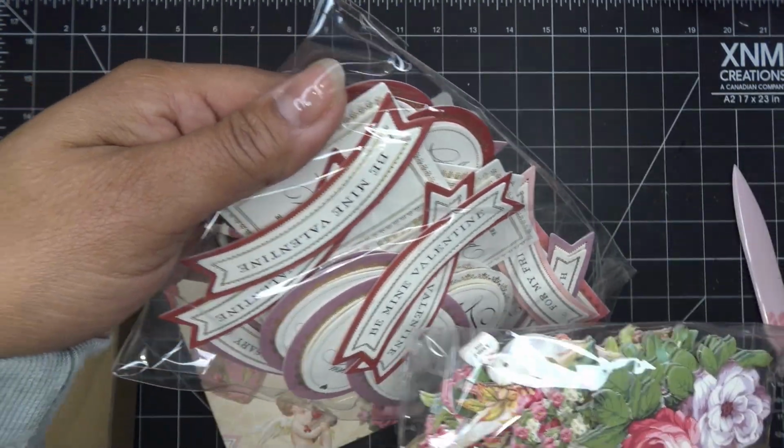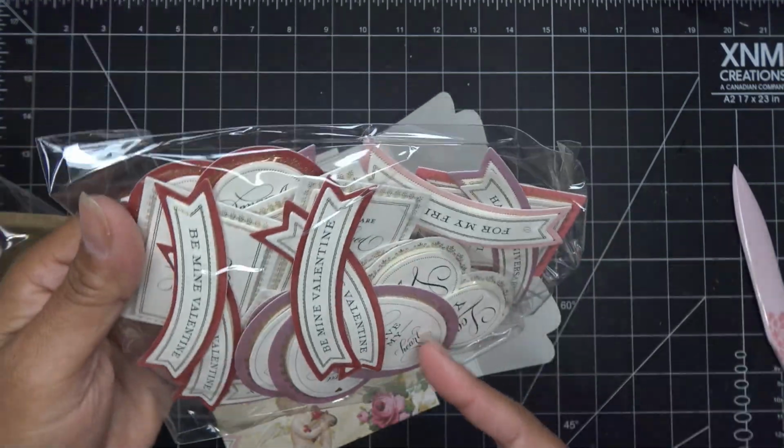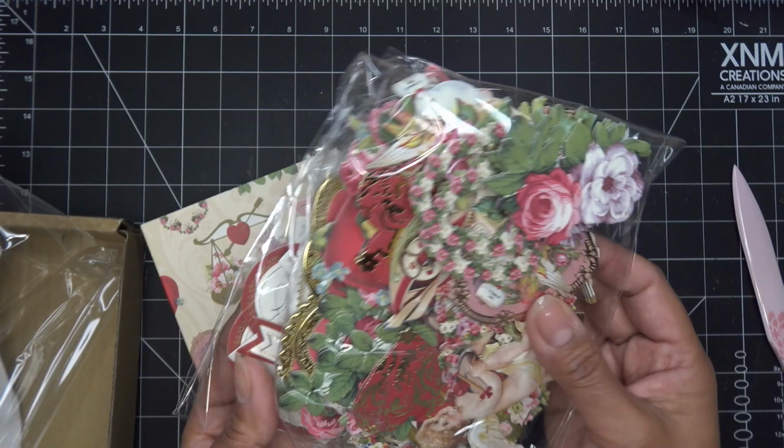But Be My Valentine, lots of those. You have my heart, for my friend, love you. Some of these are, again, geared towards friendship, as well as Be My Valentine, cute things like that.